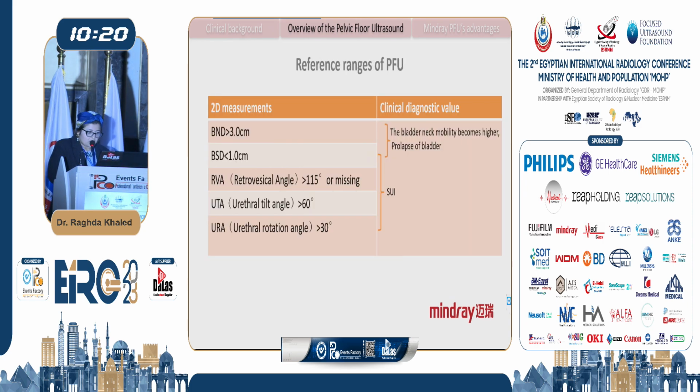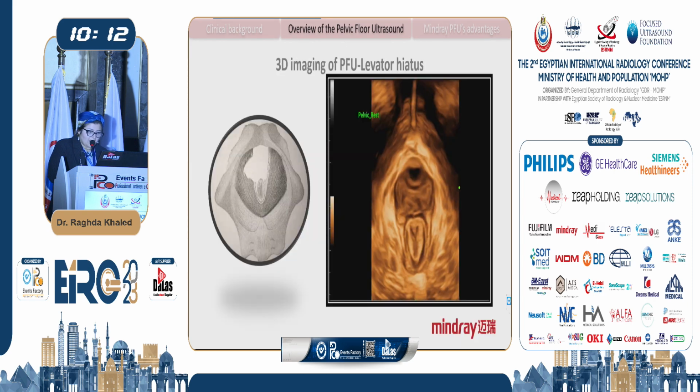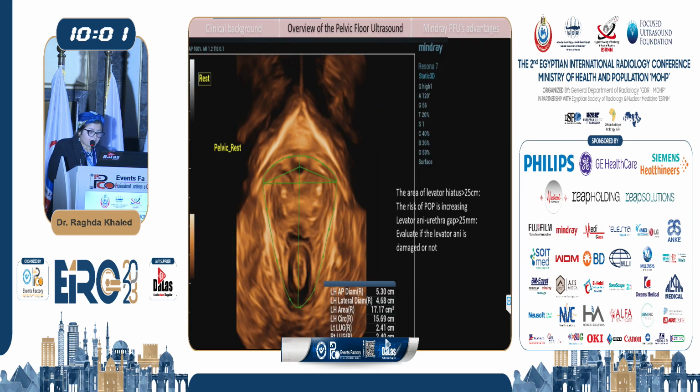The reference ranges for the retrovesical angle and the urethral rotation, urethral tilt angle. These are the reference ranges. And we need the 3D volume acquisition of the pelvic floor to assess the integrity of the levator hiatus muscle and the area. We usually also need to get the dimensions of the area of the levator hiatus. These are almost the cut-off numbers.